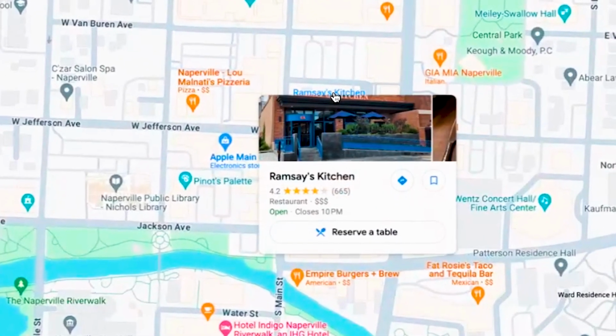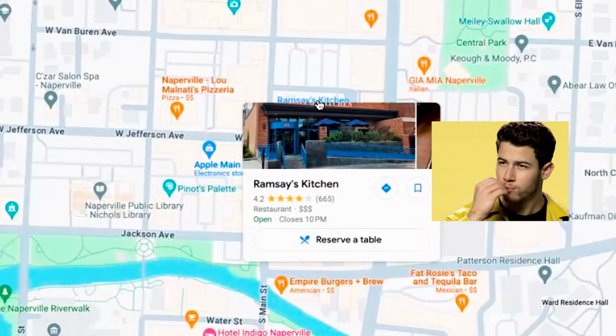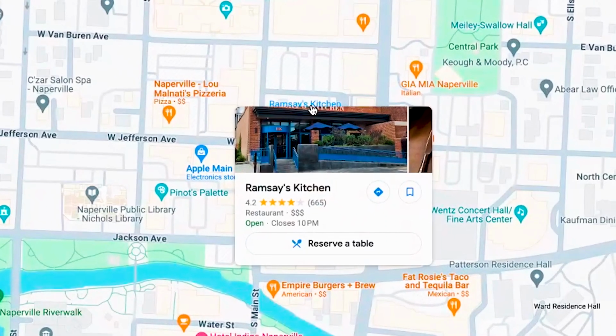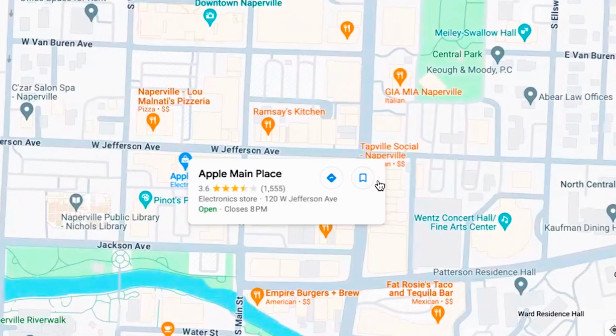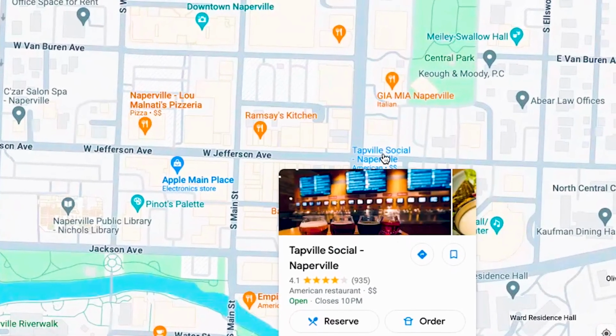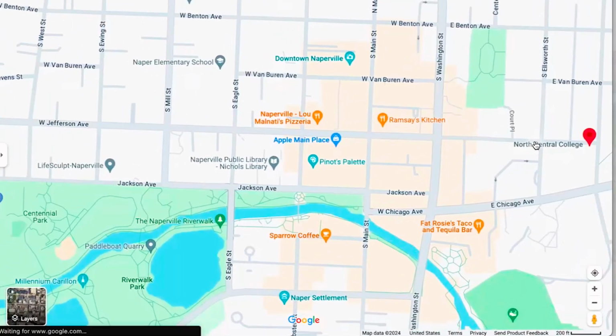Ramsey's Kitchen. Gordon Ramsay, this is brand new. They just put this Ramsey's Kitchen right here, which I think is fantastic. Some of the best food in Naperville is going to be right there. They got Illuminati's if you're into pizza, Tabsville Social if you're into drinks, you're trying to have a nice date night out. And then right behind it is North Central, right?